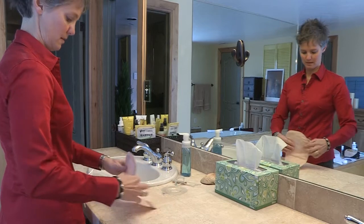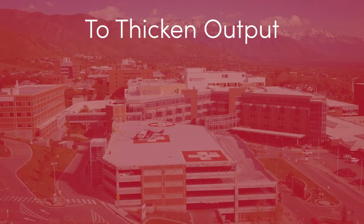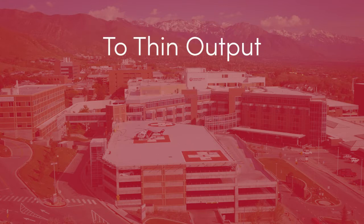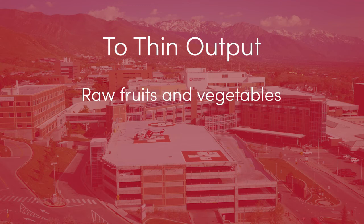And how do you keep it at the right consistency? It depends on the foods that you eat. You can either eat foods that will thicken it or that will thin it out. And so it's really good to be mindful of those types of foods. So let's say for thickening, you would eat things like tea or applesauce or mashed potatoes, or even Metamucil or some kind of fiber that would help to keep it thicker. And as far as thinning, raw fruits and vegetables would thin it out for the most part.